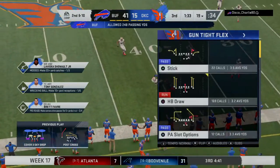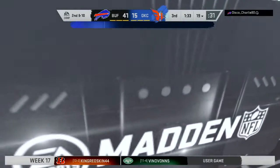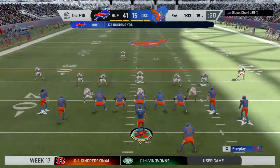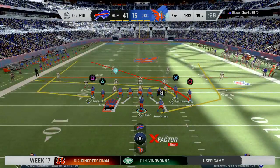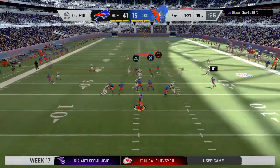Let's go ahead and attack again. Continue to have that kind of confidence. Not worry about the one play that didn't allow them to get into the end zone. And this time they'll be trying to get it into the end zone. We'll see what they do. An incomplete pass on first down. That leads to a 2nd and 10.